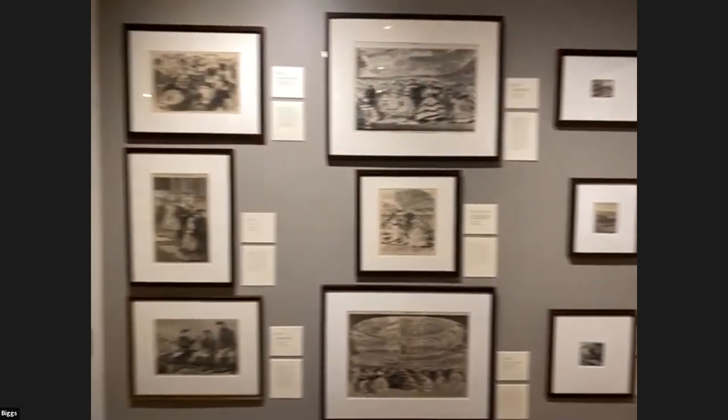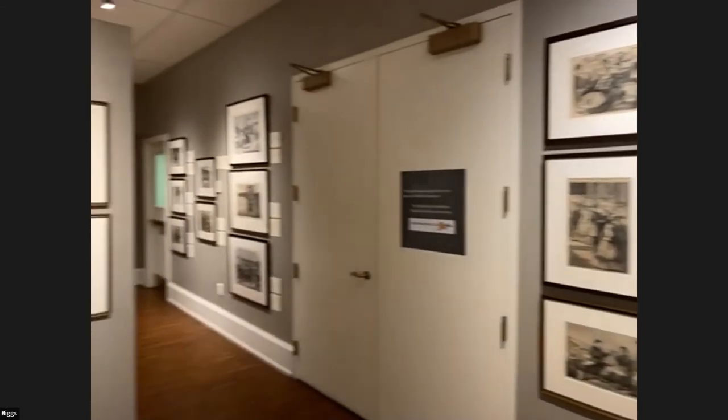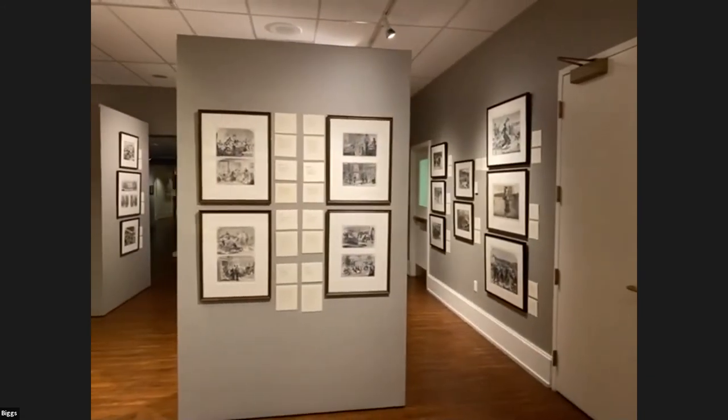So again, you guys should come and see this because we showed you maybe 20 images, and there are 10 times that many images to come and see in this show. There's such a variance, and you could come several times and still not be able to take it all in.